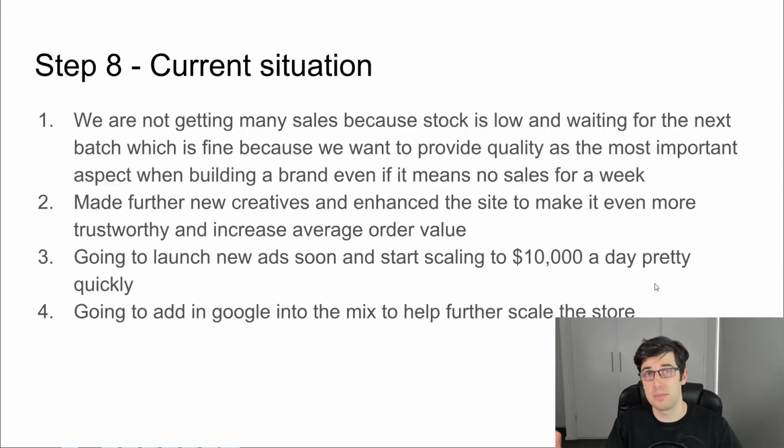Going to start with one-click upsell or cart hook, and going to launch new ads soon and start scaling to over $10,000 a day. So we're going to start launching the ads, spend a couple of days to start getting things rolling again, and then we're going to be scaling aggressively to over $10,000 a day, because I'm really confident this product can hit that. Probably hit even more, but the most important thing at the end of the day is your profit margin. So we're just taking it slow and making sure to build that trust. It does take time, but again, it's far more worthwhile for the longevity of your business, okay?